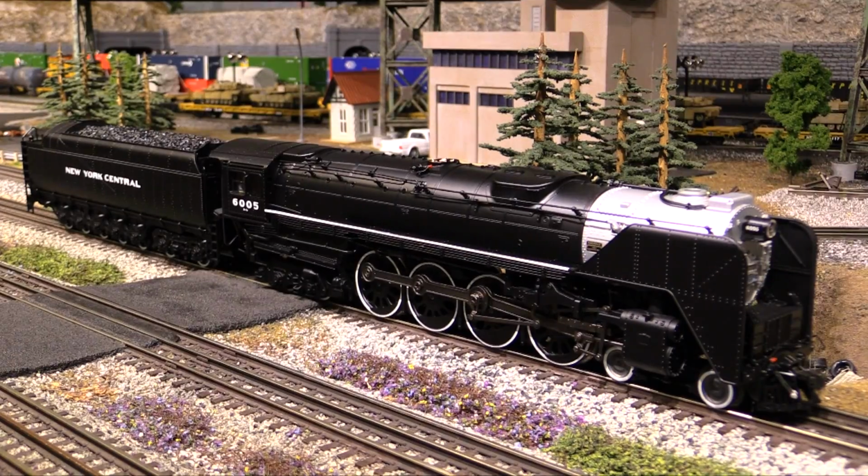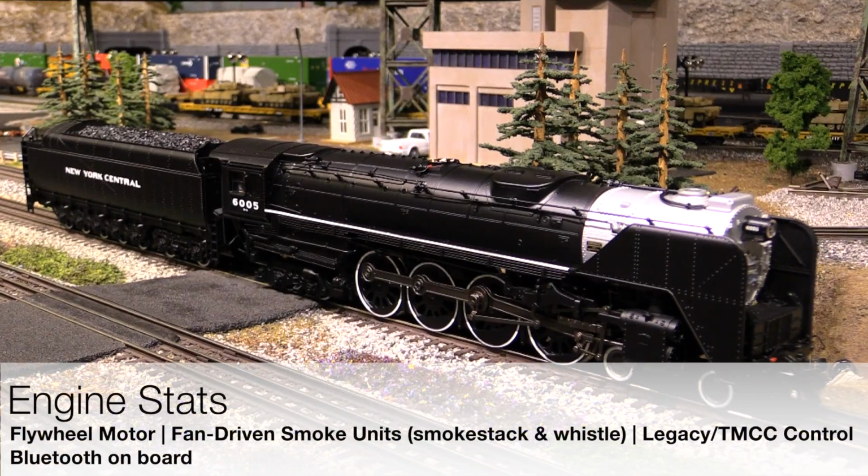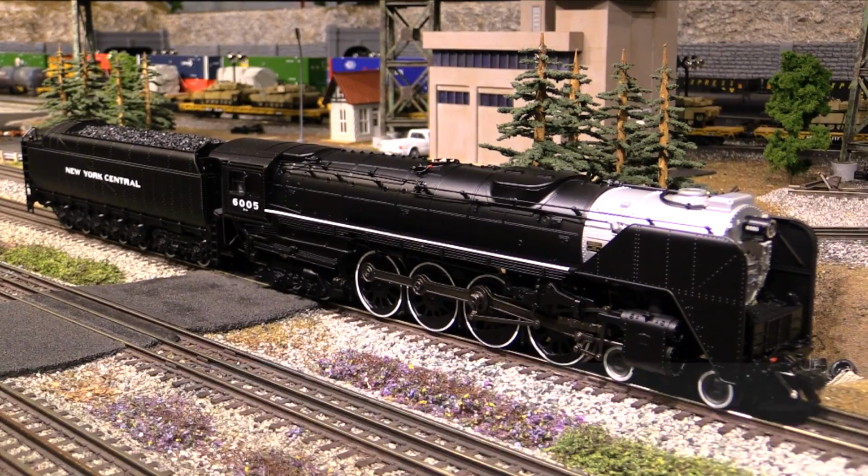Feature-wise, this model starts off with the base features that most high-end Lionel Legacy steam engines have these days. It's driven by a large flywheel motor. It has a fan-driven smoke unit for the smokestack and another one for the whistle steam smoke effect. It has Lionel's Legacy command system on board, as well as Legacy rail sounds, and it also has Bluetooth on board so that you can run this engine from your smartphone using the Lionel LionChief app.